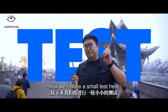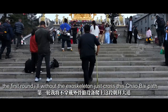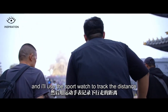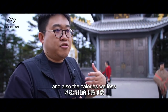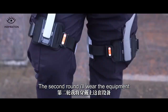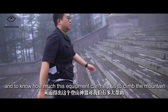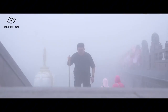Now we'll have a small test here. This test will have 2 rounds. The first round I will go without the 𝐂𝐿𝐴𝐸𝐿 just to cross this Taobai Pass, and I will use the sport watch to track the distance, the heart rate, and also the calories we waste. The second round I will wear the equipment, and we will compare the data of the 2 rounds and know how much this equipment can help us to climb the mountain. Now begin our first round.